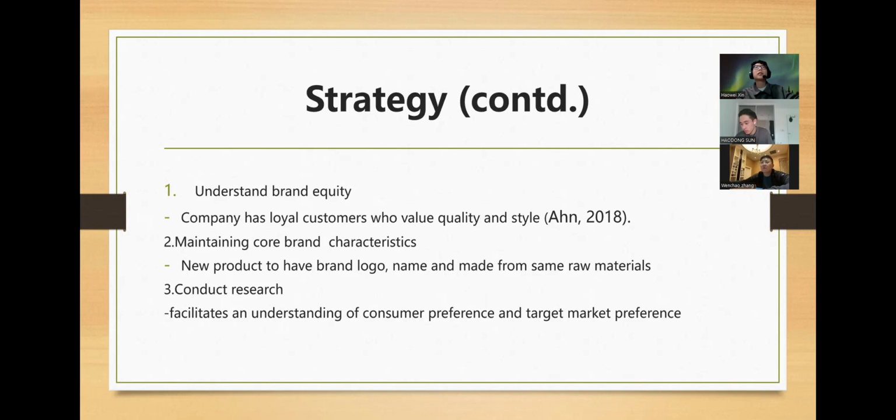And here, about the first part, the company must acknowledge that they have loyal customers who value quality and style. On the downside, they should consider that awareness of their product is lower in the US compared to their home market. And about the second part, the core characteristics include the brand logo, name, and the imagery portrayed in the company portfolio. Thus, the new coats should reflect high-end craftsmanship and style while using high quality leather in their production process.